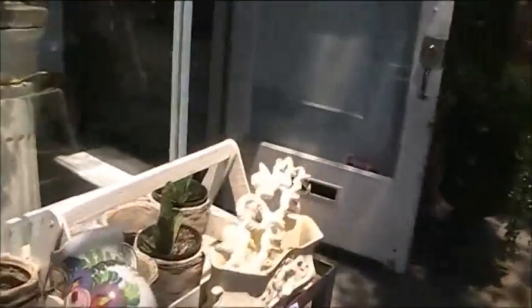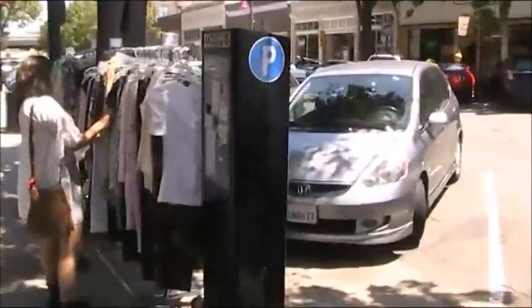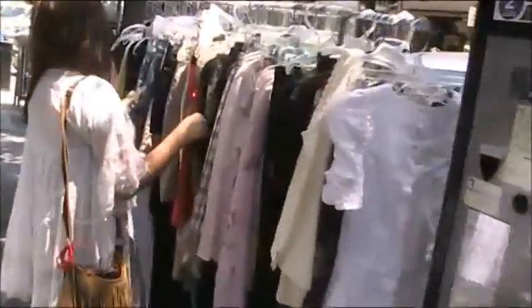One-of-a-kind stuff. It's not just all imported stuff for sale. And you can have every kind of cuisine under the sun. And so it's kind of cool. These are sketchbook.